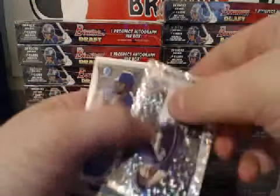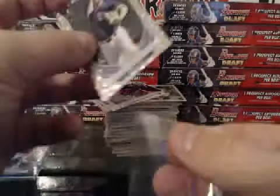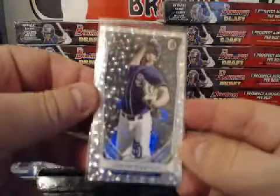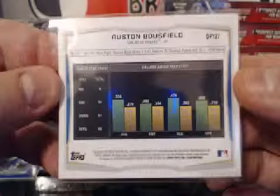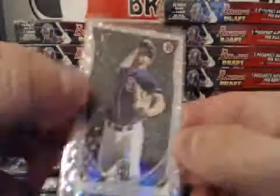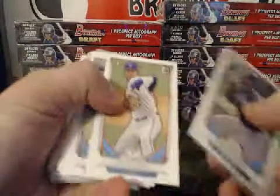Here's our first ice. Ice are paper inserts. This is of Austin Beck of the San Diego Padres. Ice are not numbered. The colored ice are. But from here on out, I'm just going to show it. I'm not going to flash the back of the card for you. Okay, next part of box one.